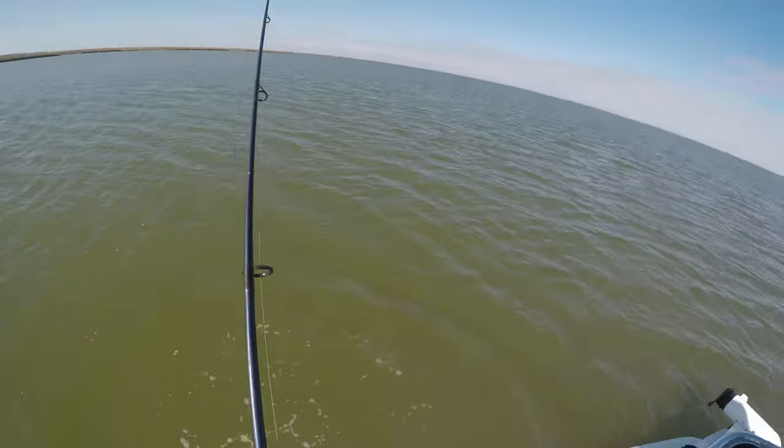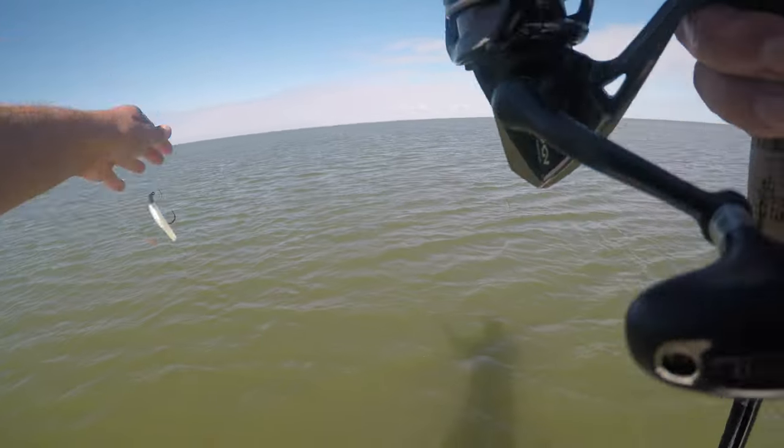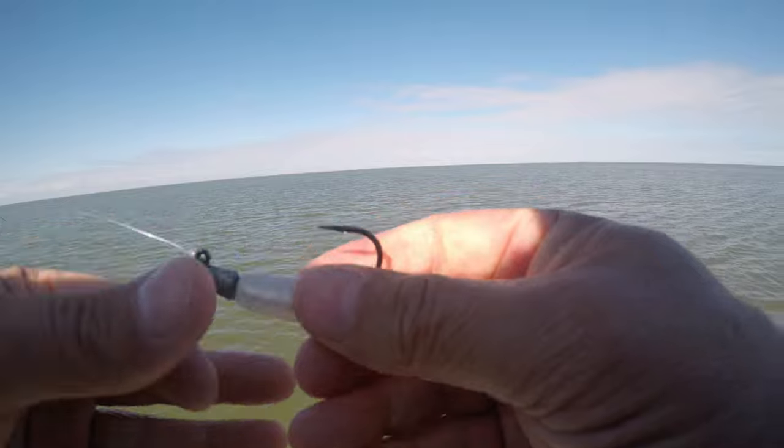All right. New spot, pinned down, haven't even started drifting yet. Let's put a fresh lure on and see if there's any more in here.